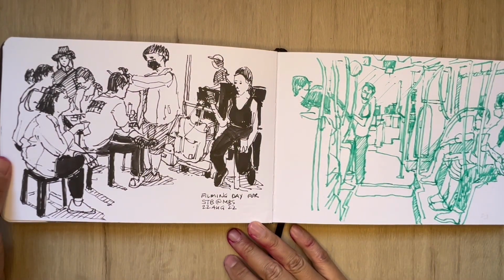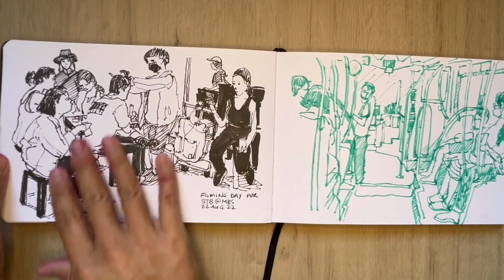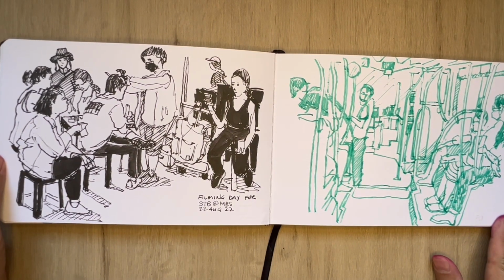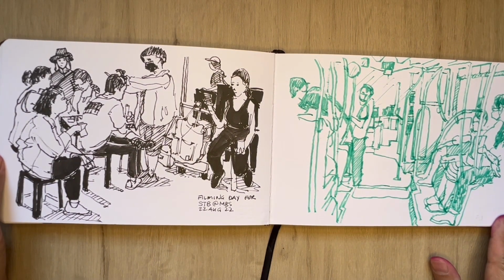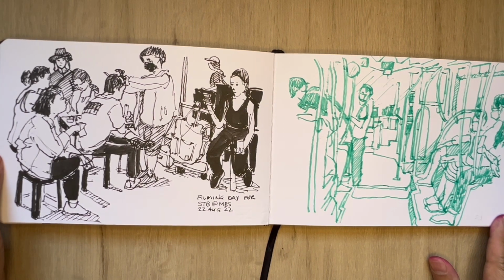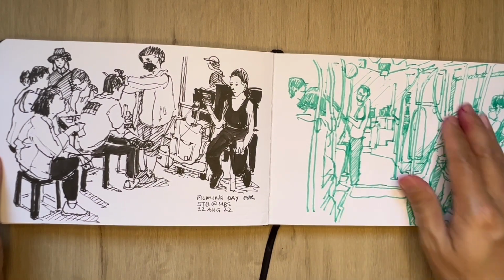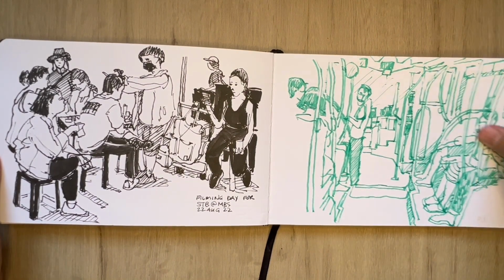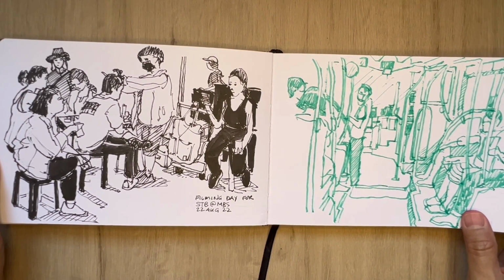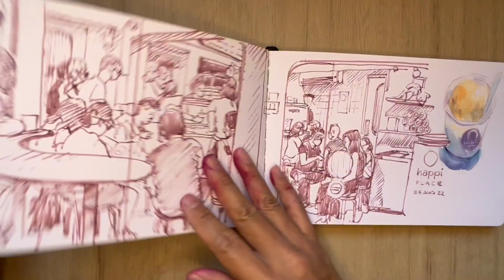And this was filming day for STB. I saw a bunch of actors and decided to sketch them preparing for their short film for an advert for the new installation at MBS by STB. This is using a green pen. This is using my green ink over on a bus trip, I think, back home.